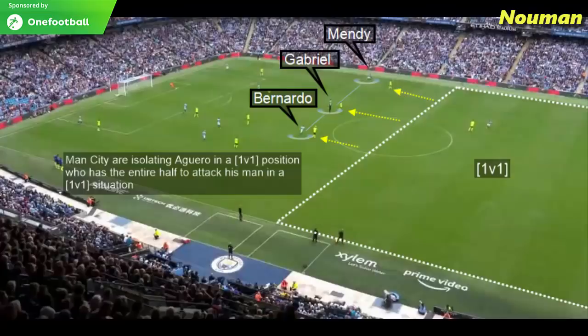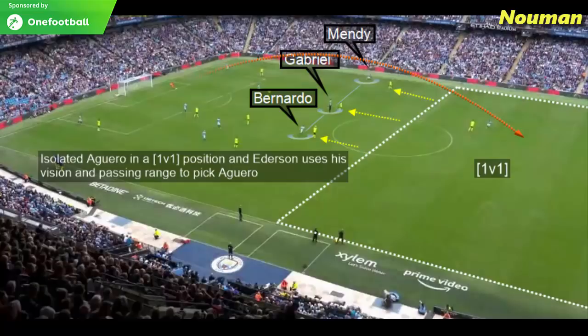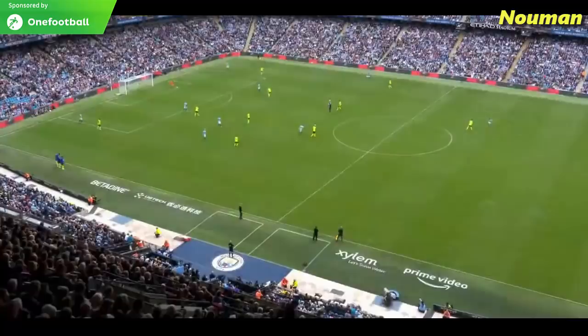So Manchester City here are trying to isolate Aguero in a 1v1 position, who has the entire half to attack his man in a 1v1 situation. So Man City tried to isolate Aguero in a 1v1 position, and Ederson uses his vision and passing range to pick Aguero.